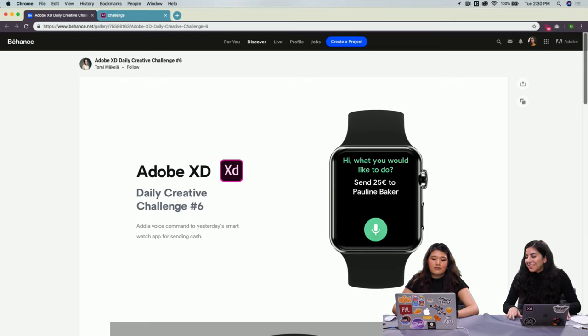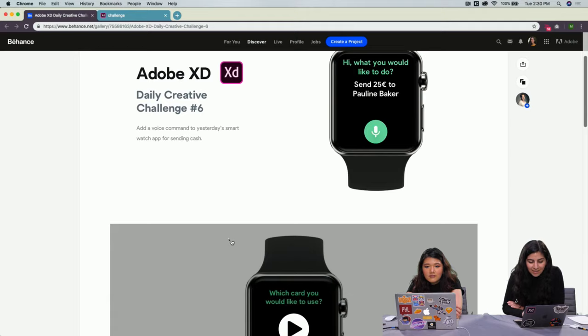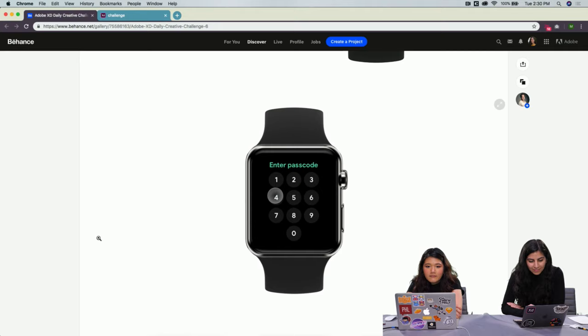This one, if you want, you can look up there on my screen. This one is by Tommy McKella. Sorry if I'm pronouncing that wrong, but thank you for submitting. It looks really cool so far. Hi, what would you like to do? Send 25 euros to Pauline. Oh, cool. Nice. Let's scroll. Oh, there's a video. I wonder if there's audio. Oh, sound?